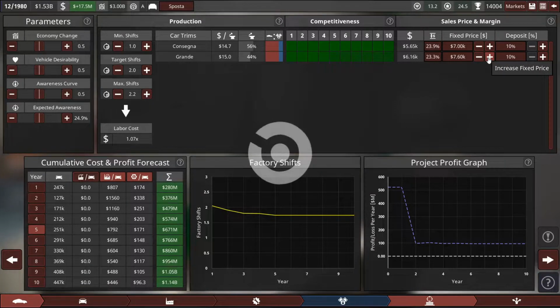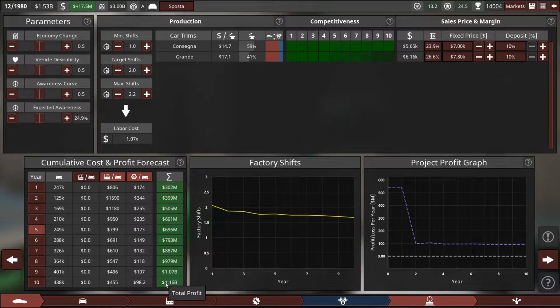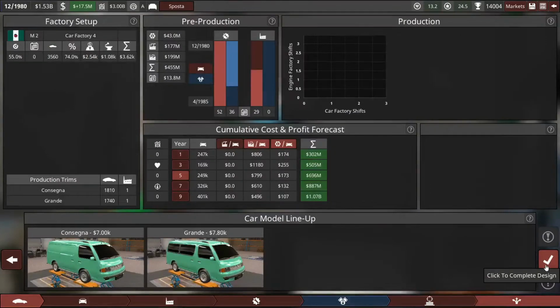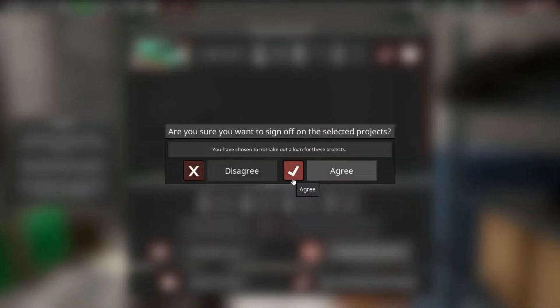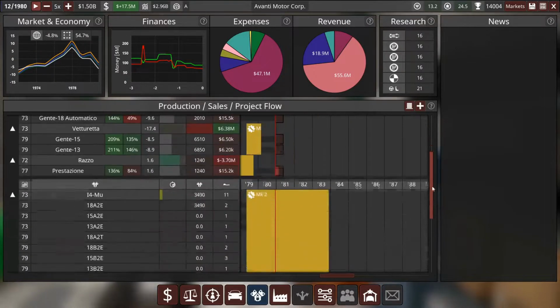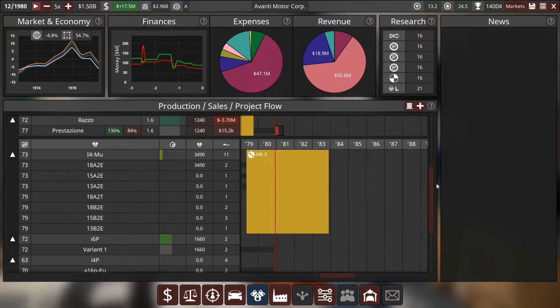We are looking to make some money off of the vehicle. I mean, 1 billion after 10 years, it's not the most brilliant thing, but after the first couple of years we should have about 400 million made by this vehicle in profits, which I am looking forward to. So, we will sign off on this vehicle. We won't activate a loan because we want to pay for this ourselves. And what we will do is we will wait until this factory is done.